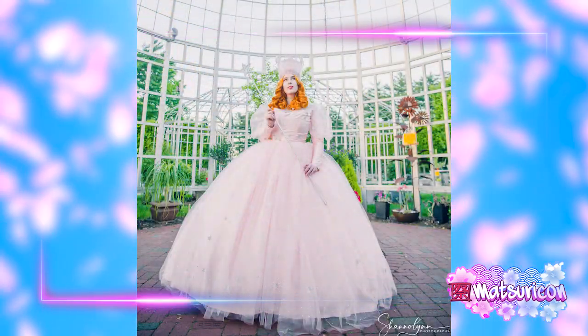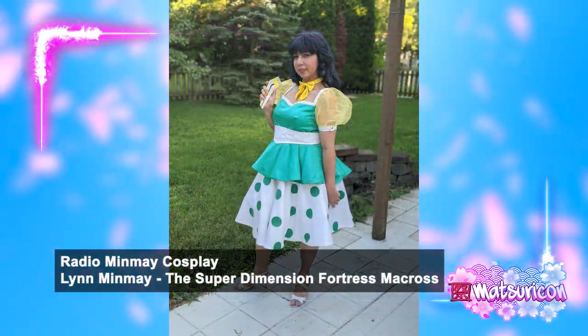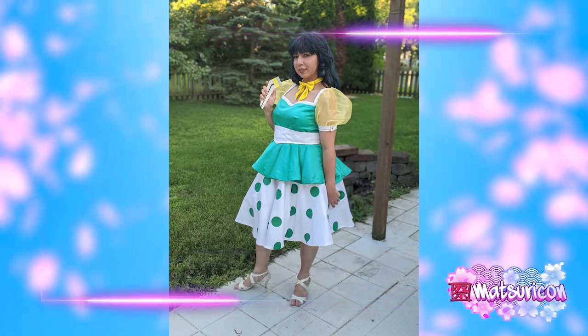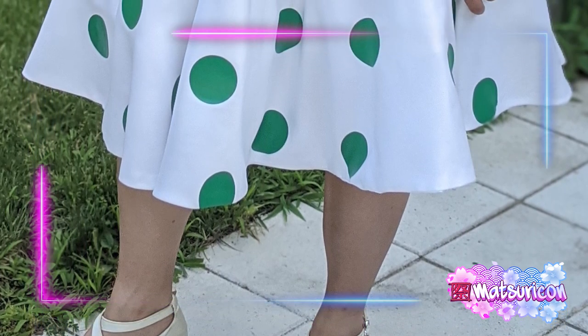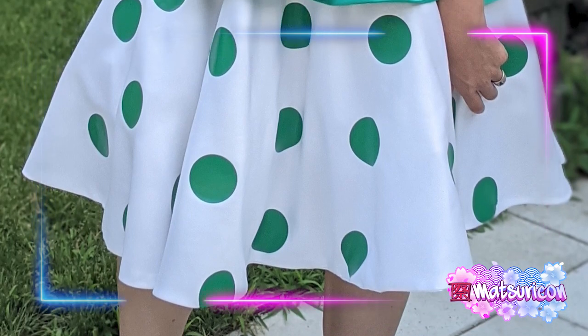Next up, we have Radio Minmay as, surprise, Lynn Minmay from Macross. Another example of how we love to see a passion character. Right. The dedication to the character is always lovely to see. And she is so cute. She actually just posted a side by side of this costume when she made it a decade ago, and it's on point.